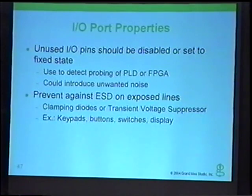IO ports on your devices. Any unused IO pins should be disabled or set to a fixed state, or as I mentioned with FPGAs or PLDs, use them to detect probing. The problem with that is if you are using them to detect probing, they could introduce unwanted noise unless you pull them to a known state. But that is something you can do. If they're unused anyway, you might as well use them for a security purpose. Prevent against ESD on exposed lines, so on keypads, buttons, switches, anything external to the user, prevent that against electrostatic discharge, which would prevent your device from going into some unintended state.